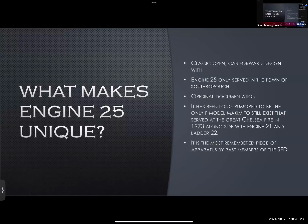A lot of times back in the early 1900s, a lot of these trucks were scrapped in order to fund other trucks. So Engine 25 is very unique, as it never actually went to live at another department. It served at Southborough and then went into collections, because it was a great example of the Maxim F model body stock.